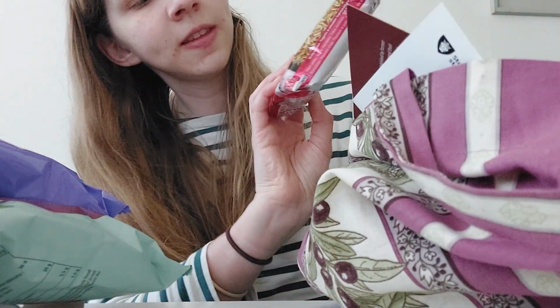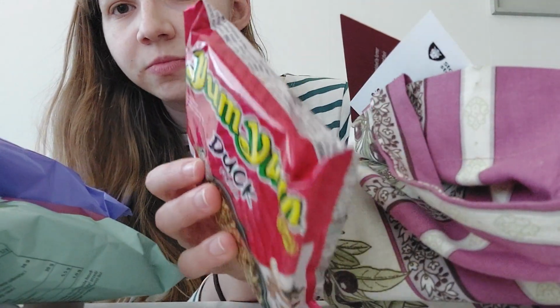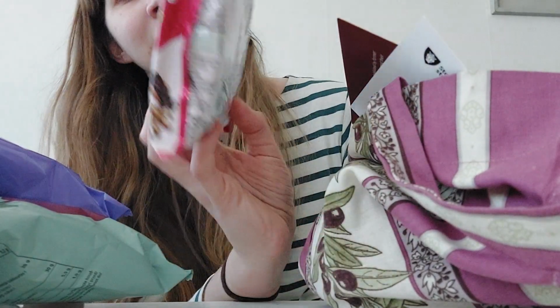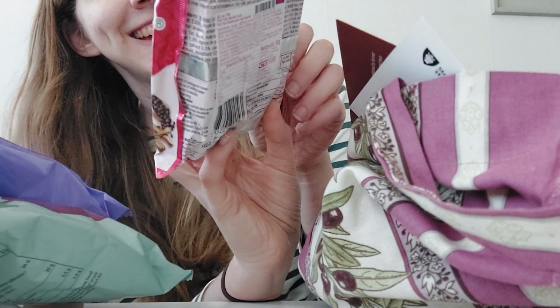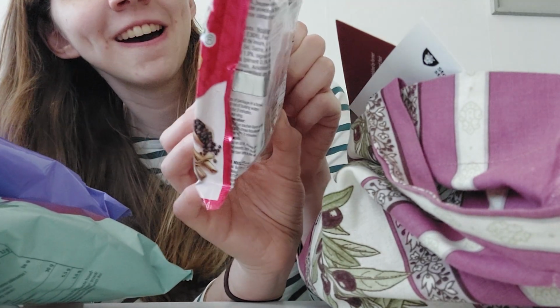This is something else I got at the Asian store. There were rows upon rows of ramen noodles, fast ramen. And this one is duck. I've never seen duck flavor. I like how it's in French, nouilles instantanées saveur canard.